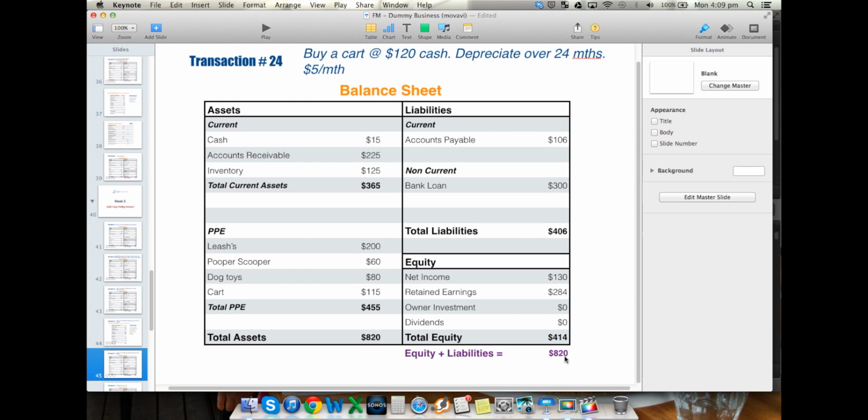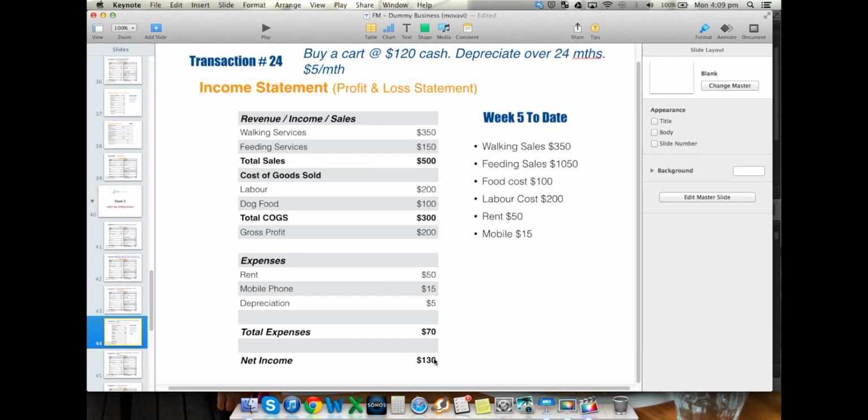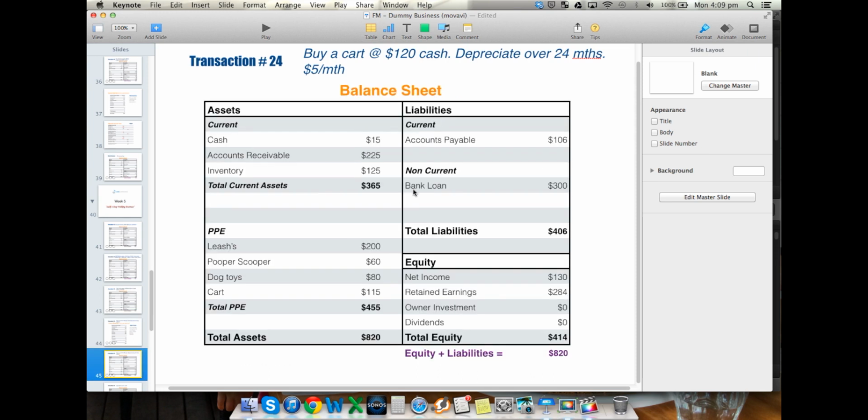And if we go back to the income statement and compare our net income lines, so net income here is $130, net income back here is also $130. So we're in balance there also. So that's a little tricky. In future months, each time we claim the $5 in depreciation, the cart will continue to go down by $5 here, and net income will go down by the corresponding amount.